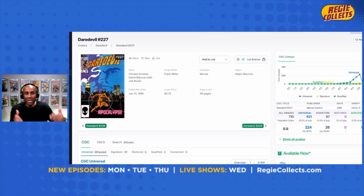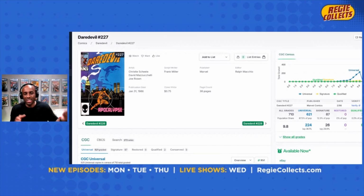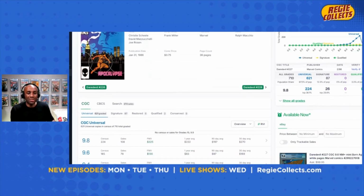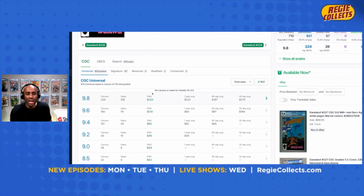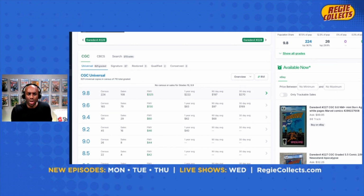So this book is in the spotlight because it's the start of the story arc for which the TV show is named. I don't know whether that's substantive enough. But let's take a look at the data. So there are 621 universal copies of this comic out there, a total of 710 overall. That includes 87 signature, 2 qualified. All right, so let's go ahead and dig in.